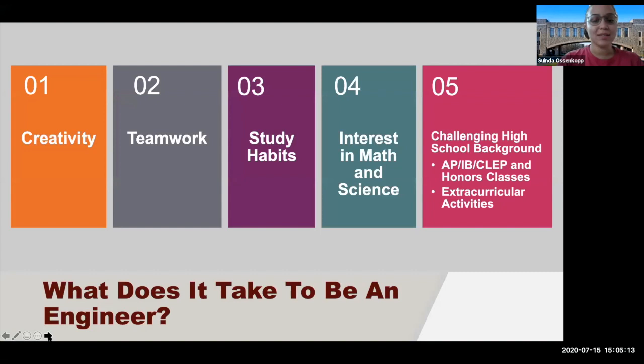So what does it take to be an engineer? First, you need a little bit of creativity. I like to think engineers think outside the box. One thing they teach you in the College of Engineering is how to think outside the box, how to think about problems from a different angle and how to attack them from that angle.